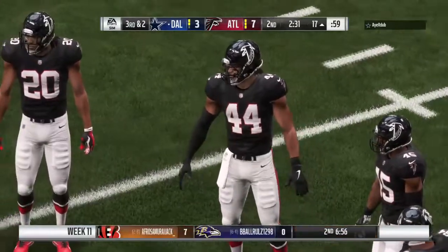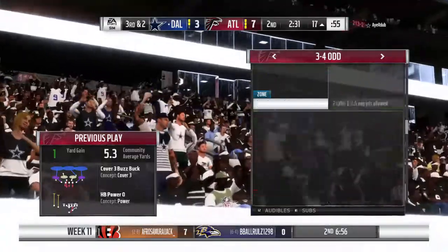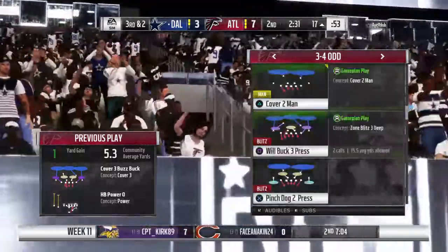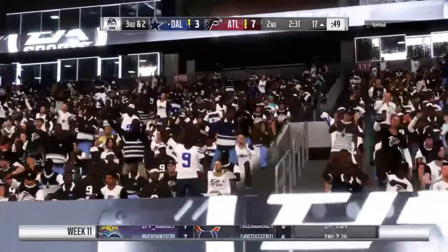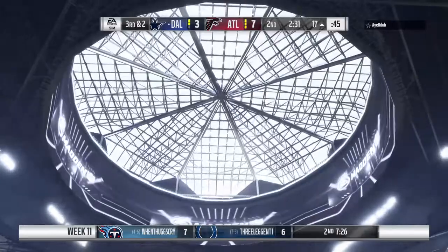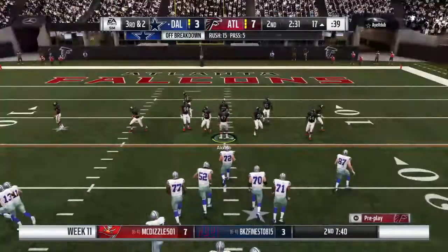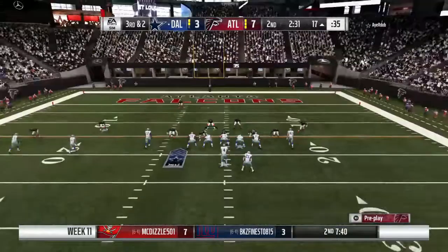And prior to this 3rd and 2 play, we're going to get a timeout called. They'll have 2 remaining as we step aside here in this second quarter. The Cowboys on 3rd down. Just 1 for 3 thus far. This time they face a 3rd and 2.